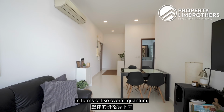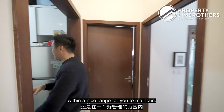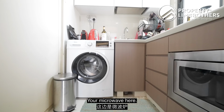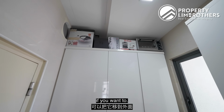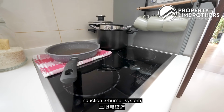In terms of like overall quantum, your monthly installment is also going to be kept within a nice range for you to maintain. This is the enclosed kitchen. This comes with a ventilation window. A microwave here, place for your washer, but as mentioned, this can be moved outwards if you want to, top and bottom. And this is a nice small little L, induction, 3-burner system, fridge space.